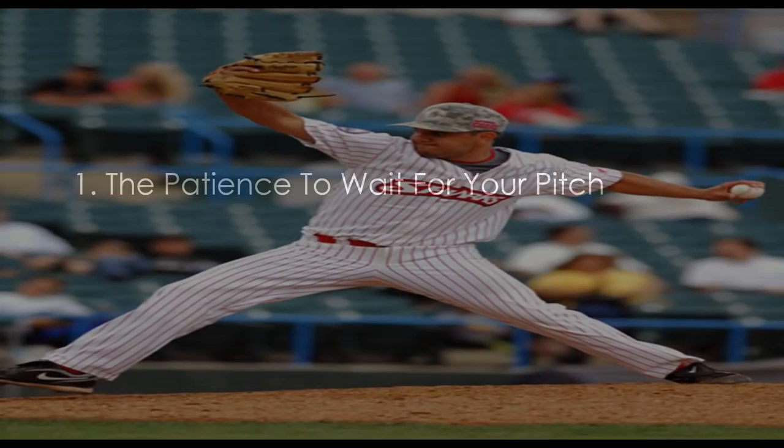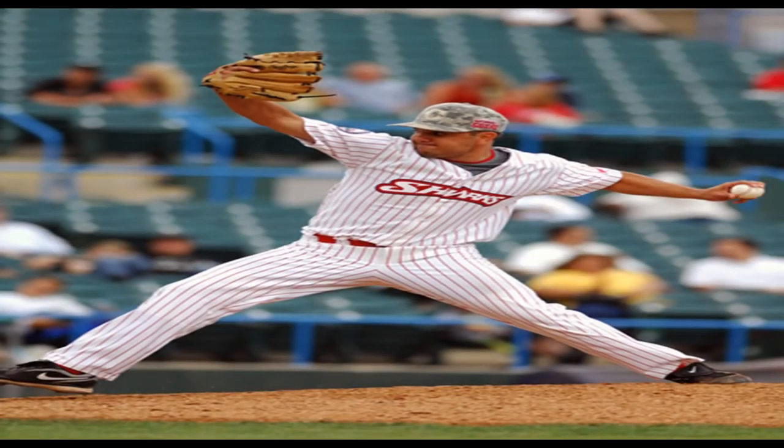Now, as I said last week, there's two forms of patience. The first form of patience is to wait for your pitch, and that's hard, because we feel the pressure that we should always be doing something. And I don't want to digress too far because I've talked about this ad nauseum.